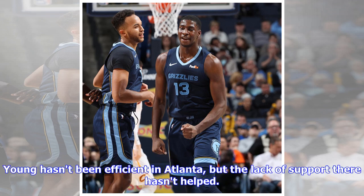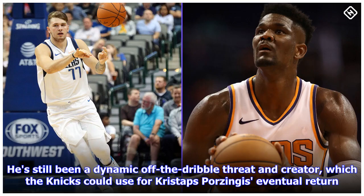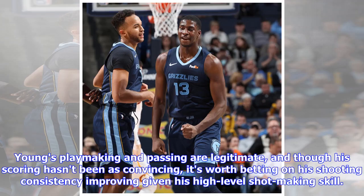Young hasn't been efficient in Atlanta, but the lack of support there hasn't helped. He's still been a dynamic off-the-dribble threat and creator, which the Knicks could use for Kristaps Porzingis's eventual return. Young's playmaking and passing are legitimate, and though his scoring hasn't been as convincing, it's worth betting on his shooting consistency improving given his high-level shot-making skill.